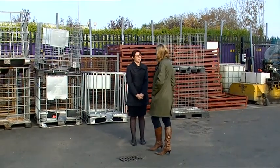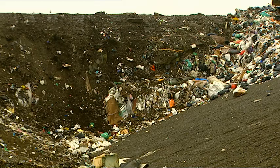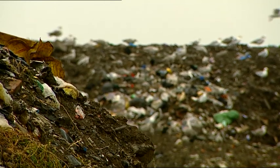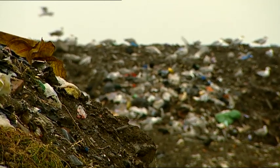What are the problems associated with electrical goods ending up in landfill? Well, the main problem is the hazardous waste content of a lot of the electrical goods would damage the environment over time. And is there still a problem with illegal dumping? I do know that there is still a problem with illegal dumping of WEEE in more rural counties and areas, yes.